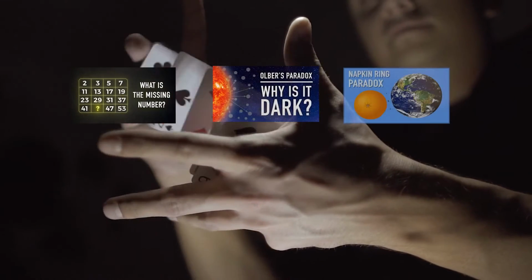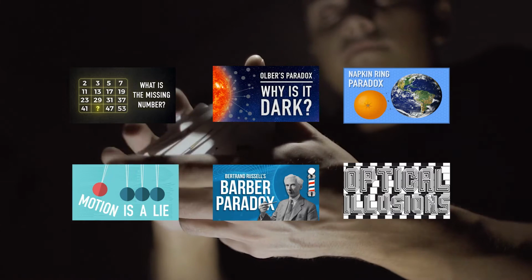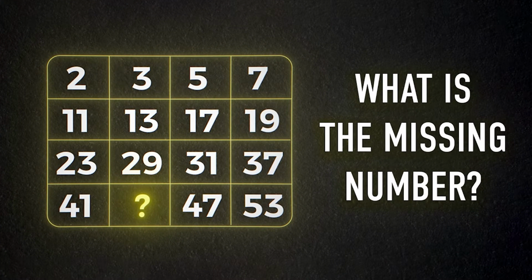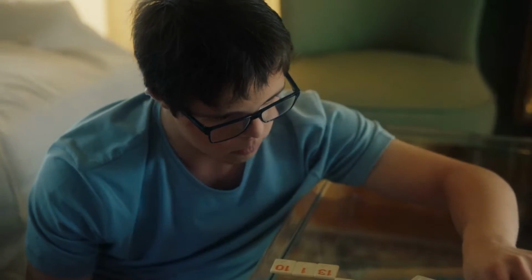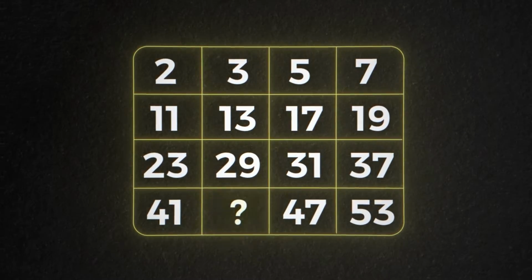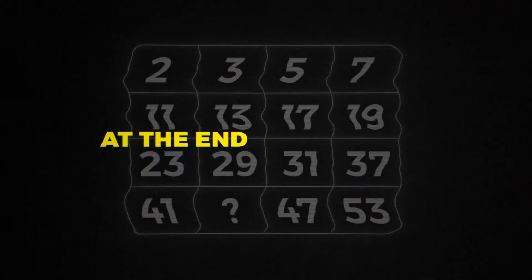This is a compilation of paradoxes, riddles, and optical illusions that will blow your mind. Puzzles and illusions give us a fascinating look into the human mind. Look at this 4x4 matrix. Can you find the missing number? I'll give you the answer at the end of the video.